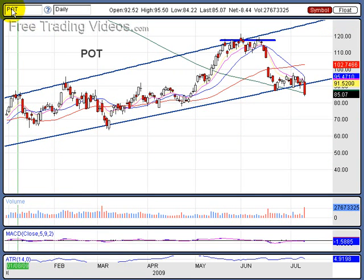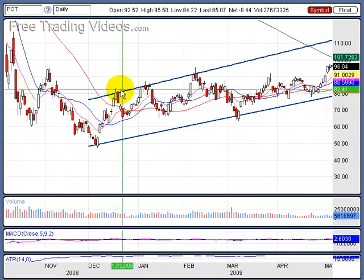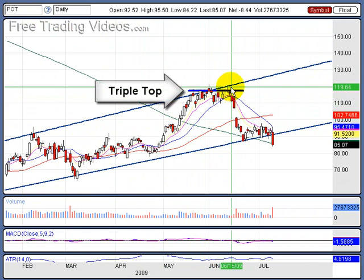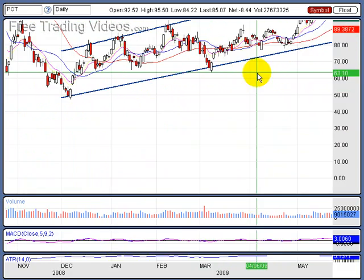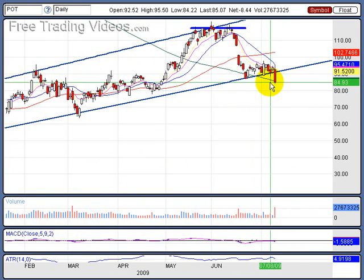This is Potash, POT, and we're looking at the daily here. I'm drawing trend lines from resistance, resistance, resistance, resistance, resistance. Then we went into a triple top formation, and then it drops, crashing down through all these moving averages. And then I come here, support, support, support, and then we broke support.